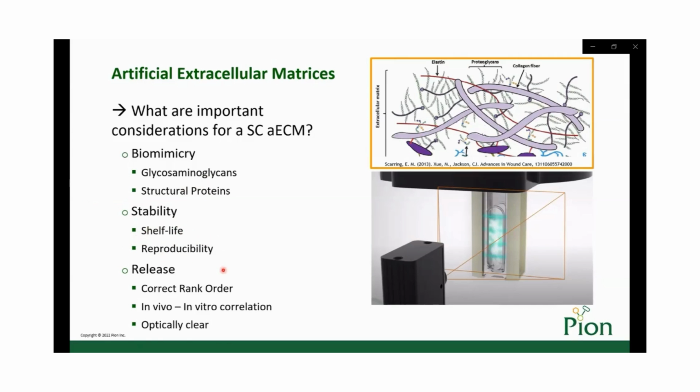And then how reproducible each ECM is obviously important, because the whole objective of SCISSOR is to understand the rank order performance of the pharmacokinetic properties in separate formulations. So if we can't have ECMs that act reproducibly over that entire shelf life, then our ECMs won't be too valid over a long time span. So we look to maximize these two things. Lastly, and like I just mentioned, the release and the correct rank order of release is nested within this reproducibility that we look for. If our ECMs can't perform like the subcutaneous space, then there really is no point.